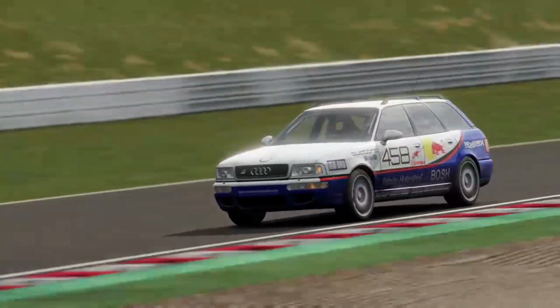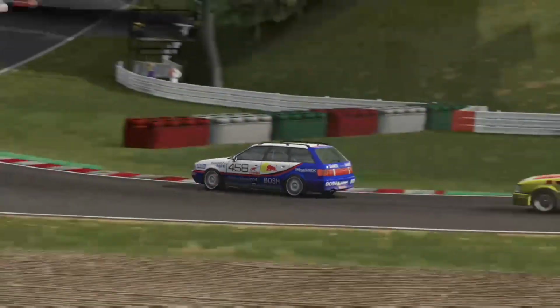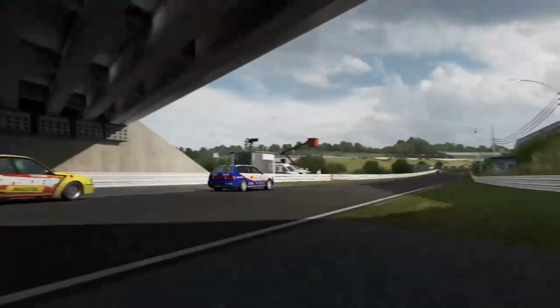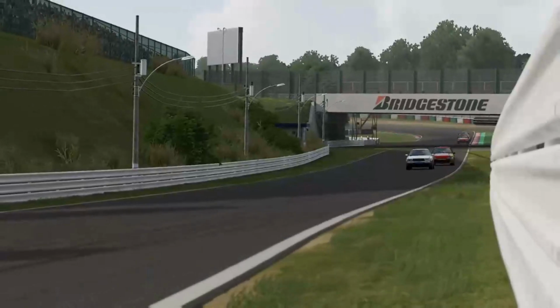Oh god, I'm not sure if he was trying up the inside there. If he was, then it was going to be dangerous anyway. So I apologise if I cut you off, Louis, but yeah, it was going to be a dangerous move anyway.